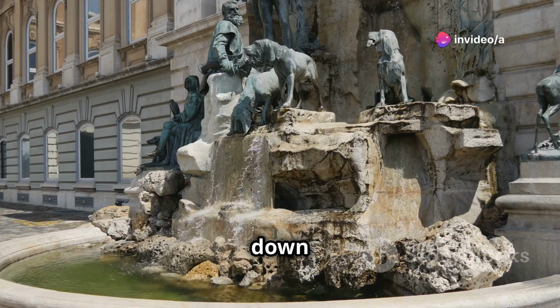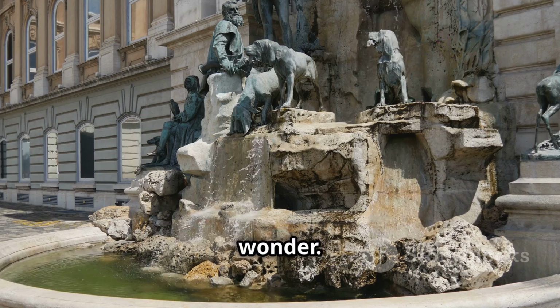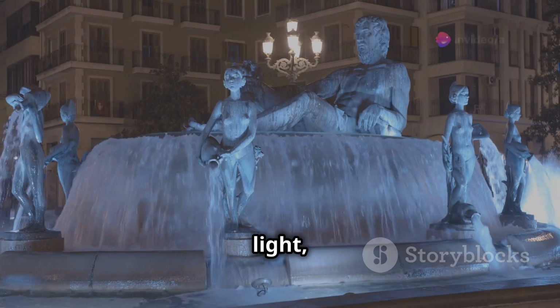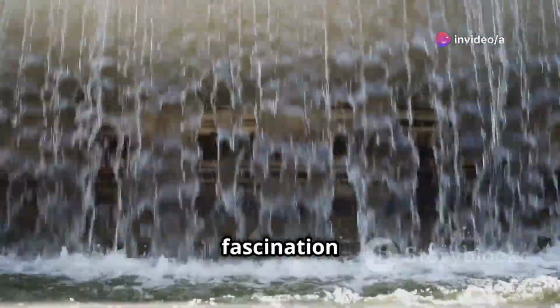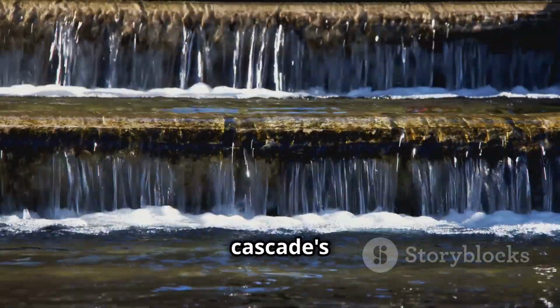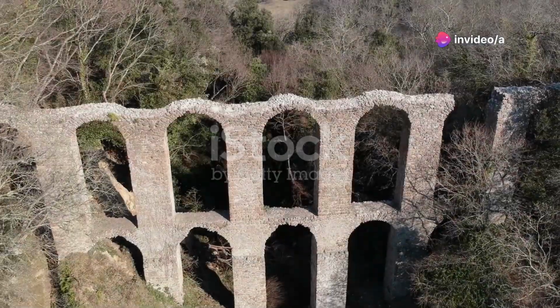As water cascades down multiple levels, adorned with sculptures of mythical creatures and gods, it evokes a sense of awe and wonder. The cascade's design, with its interplay of water, light, and sculpture, creates a mesmerizing spectacle. It embodies the Baroque era's fascination with theatricality and grandeur. Visitors walking along the cascade's path are treated to a sensory experience, accompanied by the soothing sound of rushing water.